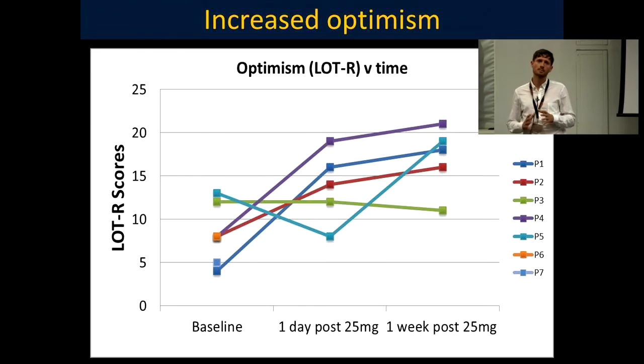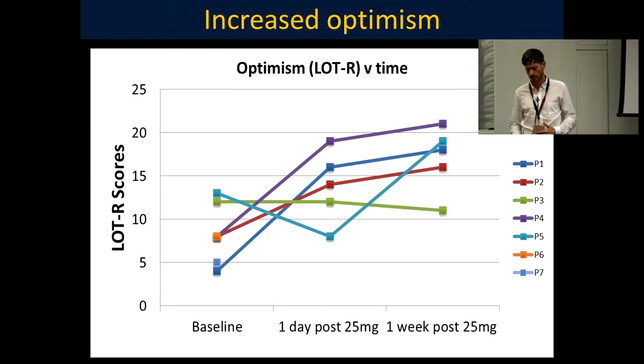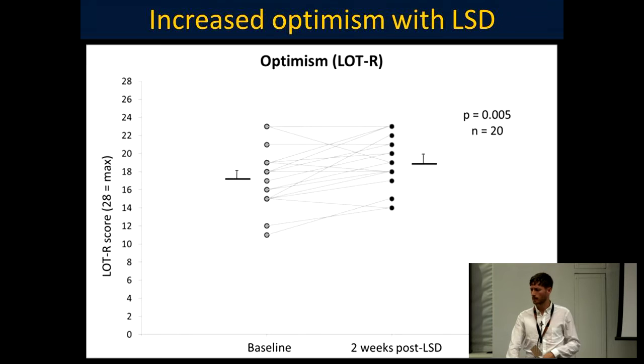And optimism. Interestingly, it's worth looking at not just bad things that go down, but what about something positive that could go up? So we look at optimism. This is something that we looked at with LSD and saw increases 2 weeks after LSD. And so with psilocybin in these patients, we're also seeing significant increases in optimism 1 week after the high dose of psilocybin. As I said, we saw a similar thing with LSD. This paper is about to be submitted.